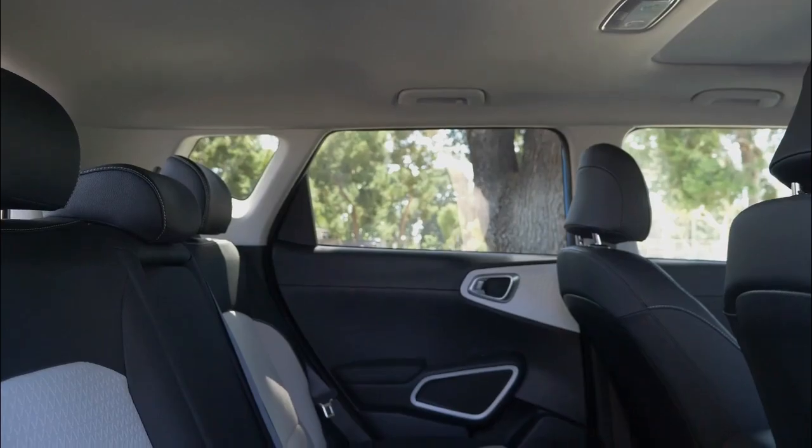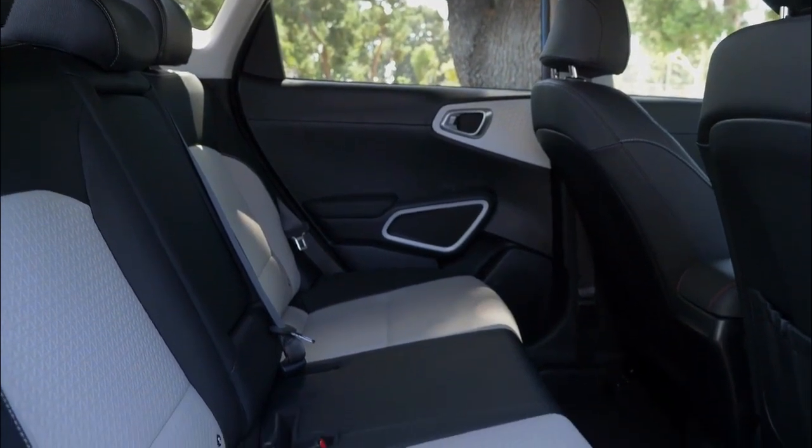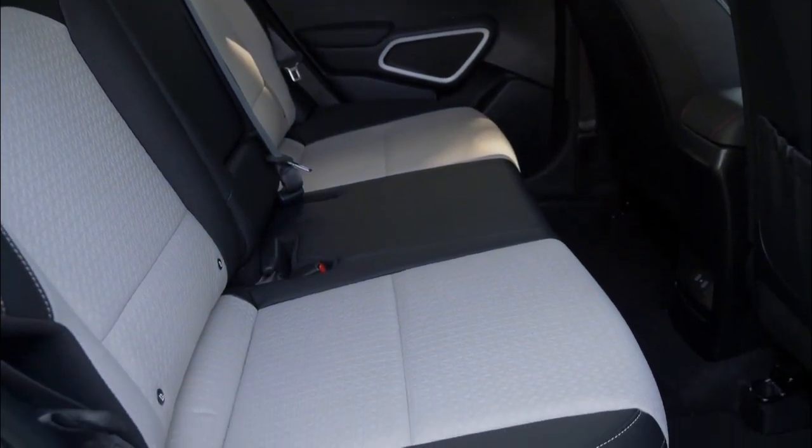How comfortable is the Soul? The front seats are reasonably comfortable even after you've been sitting for hours. The rear seatback angle is fixed but is set at a comfortable angle. The ride is firm and controlled but never harsh. Unlike some rivals, the Soul doesn't shudder like it's falling apart when it's driven over bigger bumps.